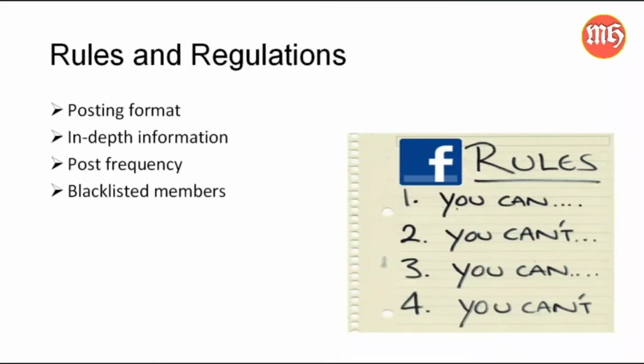When it comes to post frequency, find out how many posts are allowed in a certain day or time frame to determine if a member is considered a spam or not. But posting for members are only limited to a single post per day.